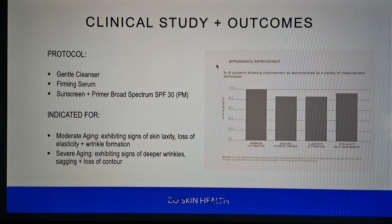So what we've done here is provide an overall summation of what we found throughout the course of the study, where we measured firmness through a cutometer instrument, saw 100% of subjects noticed a substantial improvement in that measure. In the case of sagging, the clinicians, graders, clearly noticed a very significant difference, approaching 90% of subjects seeing improvement in that issue. Elasticity was dramatically improved, almost to the tune as well of the 90%, again through an instrumental measure. And the self-assessment showed over 90% of appeal in their overall skin health.